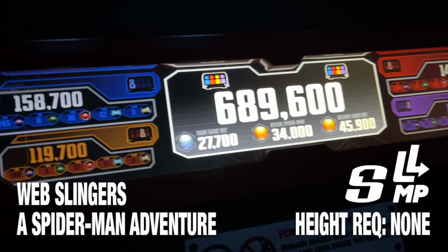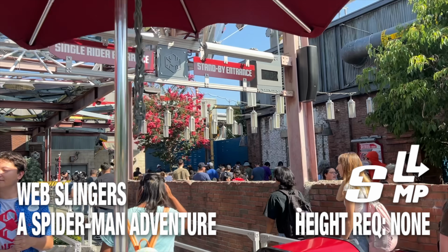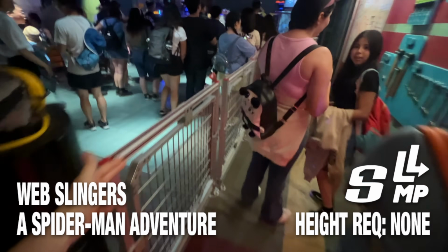At the end, you'll receive an individual score as well as a group score. See if you can improve between ride-throughs. Web Slingers has no height requirement and is our first ride at Disney California Adventure with a single rider line.